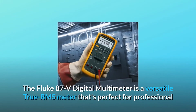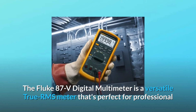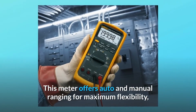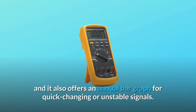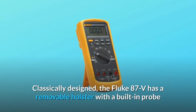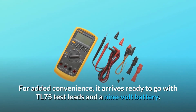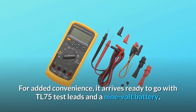The Fluke 87V Digital Multimeter is a versatile True RMS meter that's perfect for professional or around-the-house use. This meter offers auto and manual ranging for maximum flexibility, and it also offers an analog bar graph for quick changing or unstable signals. Classically designed, the Fluke 87V has a removable holster with a built-in probe and test lead storage. For added convenience, it arrives ready to go with TL75 test leads and a 9-volt battery.